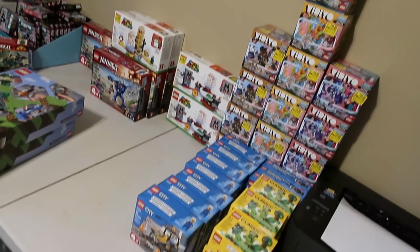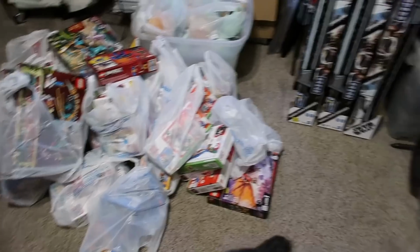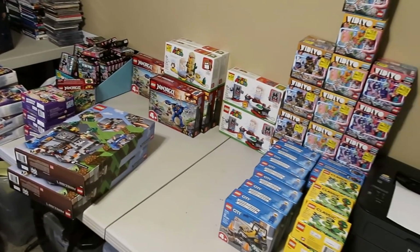As we put them into storage, I'm going to explain what I paid for them and what I think they're going to be worth. And we will get an overall idea of what we expect to get out of this. And we'll see what happens.